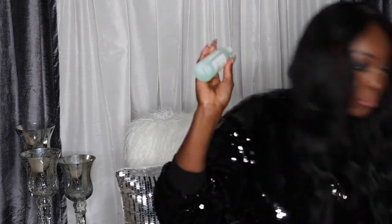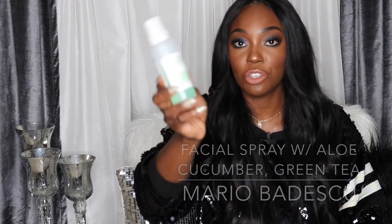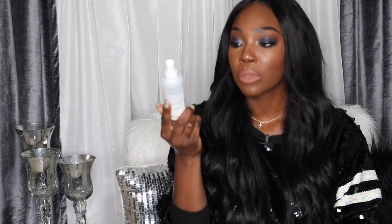Last beauty product, I had to mention this. This is the Mario Badescu facial spray or facial mist. This is the cucumber one. I've used the rose one and I've used the cucumber one. I don't have a preference. There's no difference in the way that they work.